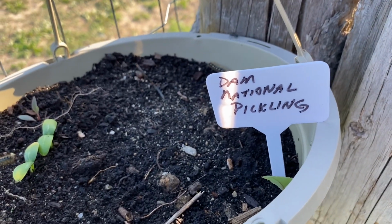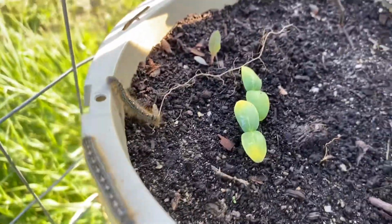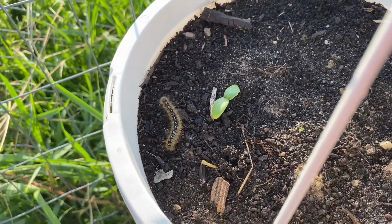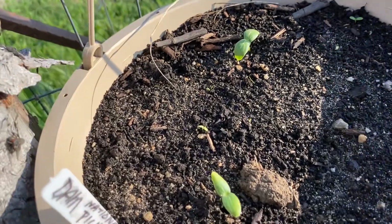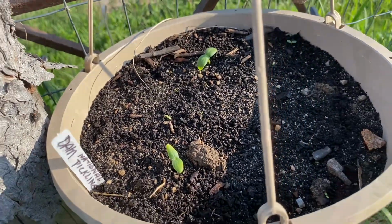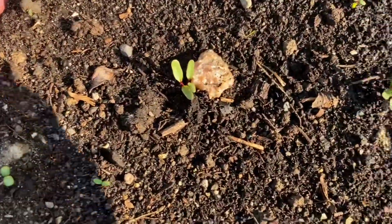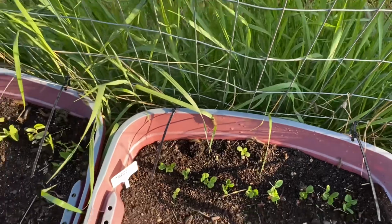Well, hello, National Pickling Cucumber. Nice to see you up. Lisboa hybrid cucumber is up. National Pickling, a couple of them are up. And my beets are up, along with my Misty peas that are gonna climb up the fence there.